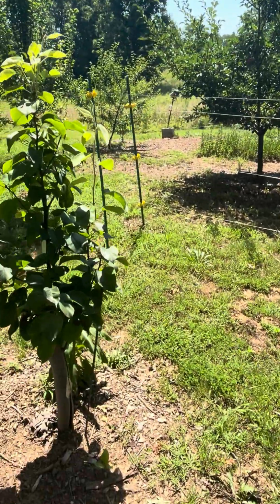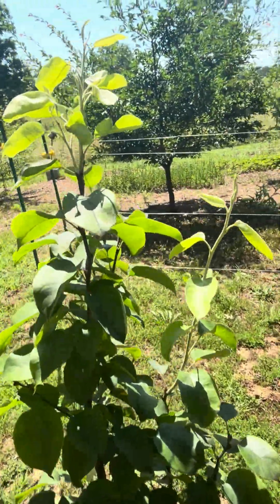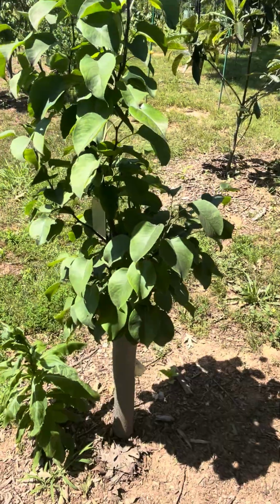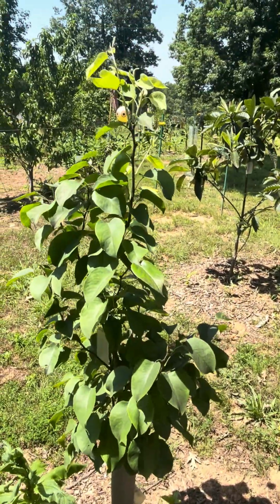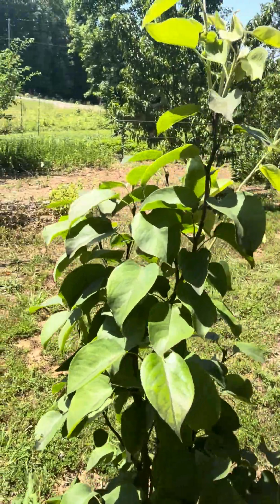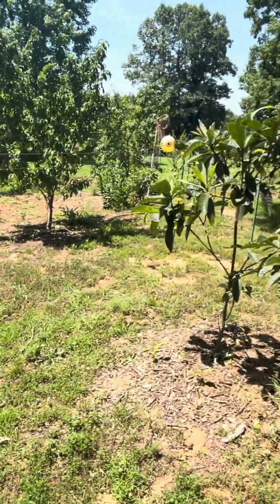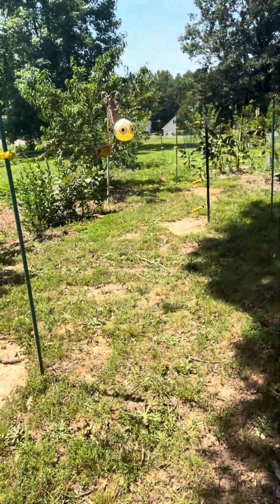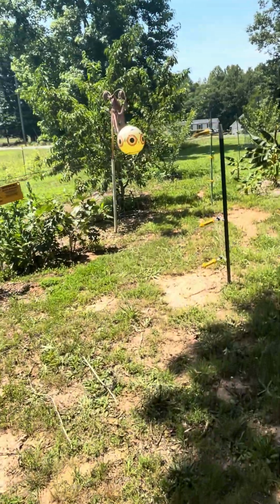This is my Shinshiki pear. Last year I got 4 pears off of it, really, really good pears. This year it doesn't look like I'm gonna get any pears off of Shinshiki. All right, let's go inside the gate here and finish this thing up.